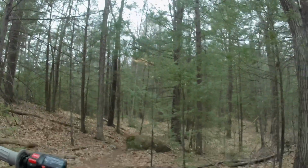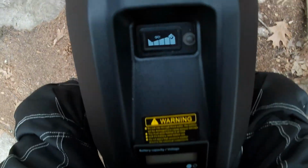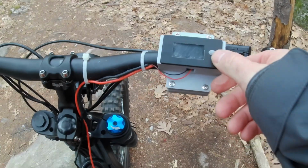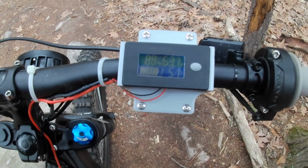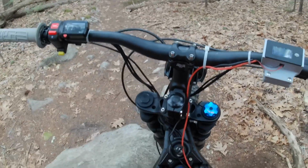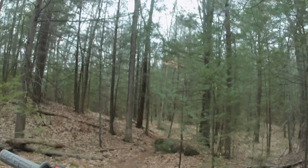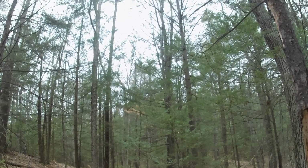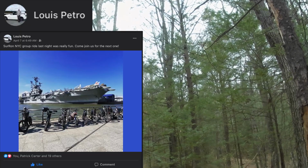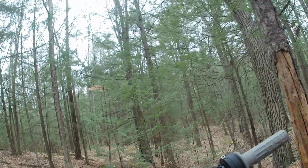So, let's do a recheck with the battery here. 96%. Can you see that? These GoPros are very... and 89%, 63 volts, 51 degrees. That is the ambient temperature, not the battery temperature. I guess it'd be kind of cool to see what the battery temperature is, but yeah, contact Louis Pedro. He's on the Sur Ron forums. He'll hook you up. He's working on a smaller version of this.